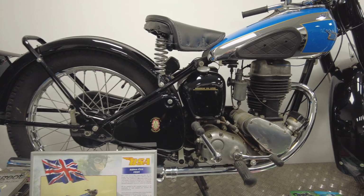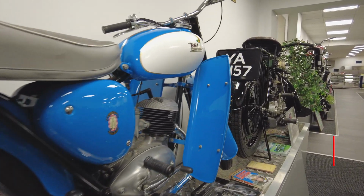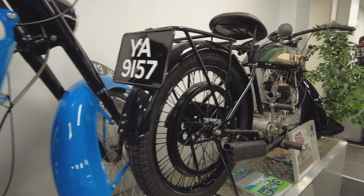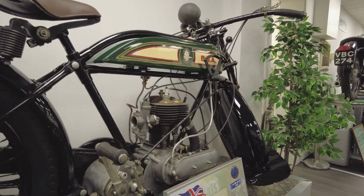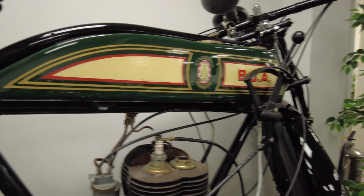So one of the more workmanlike bikes. Overhead valve, would have been your daily commute to work. And the famous BSA Bantam used by the Post Office, amongst others. Frail two-strokes, but they were very popular. And a really early BSA flat tanker, single cylinder. It's probably a 1930s or 20s even for that one. Beautiful colour on it.